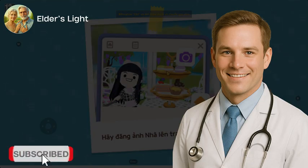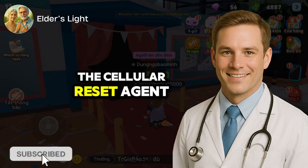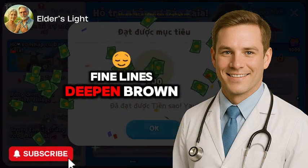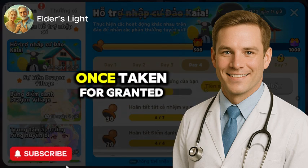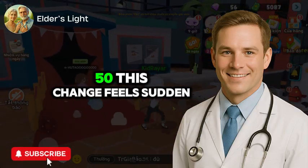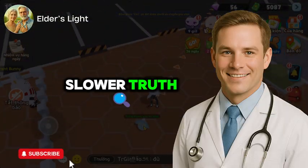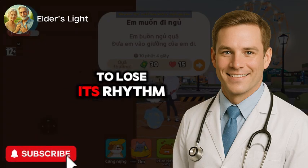Let's begin. Food number 1, vitamin A, retinol, the cellular reset agent. As the years pass, the skin begins to whisper signs of fatigue. Fine lines deepen, brown spots linger, and that smooth texture once taken for granted slowly fades. For many women over 50, this change feels sudden, even unfair. But beneath those visible shifts lies a slower truth. The skin's natural renewal process has simply begun to lose its rhythm.